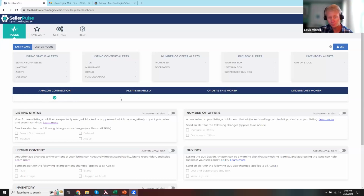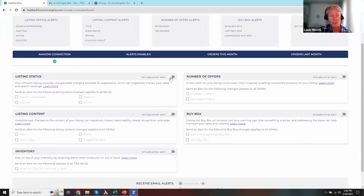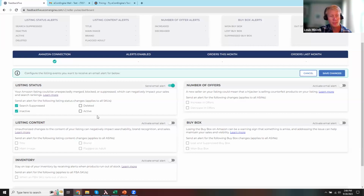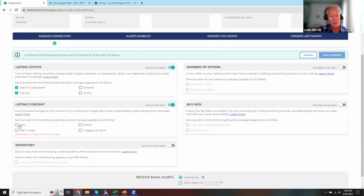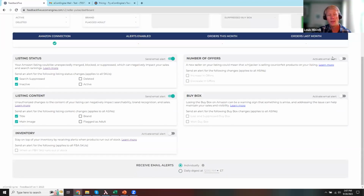And then you'll be dropped back into the dashboard, and you'll know that you're connected with this green check mark here. Once you're connected to Amazon, all you have to do is select the different events that you want to start monitoring. So search suppressed, inactive status. You can just go through and turn these on, and then click Save Changes. And then all of a sudden, we will start tracking all of these events for your entire catalog.